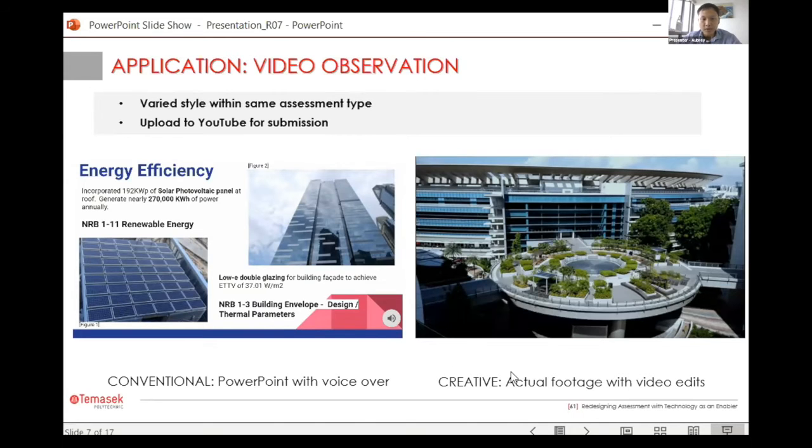Okay, so let me show you a glimpse of the so-called more creative version. Actually, there's some music playing in the background, but unfortunately, due to a technical issue, you can't hear it. But never mind. Let's have a feel of what it is.